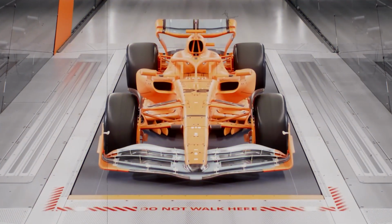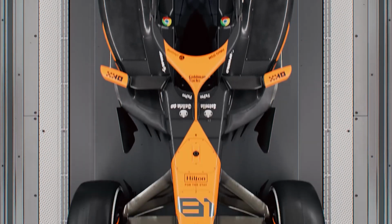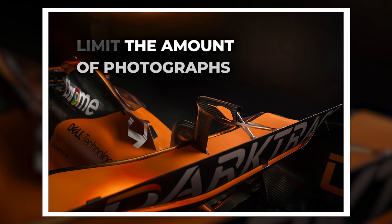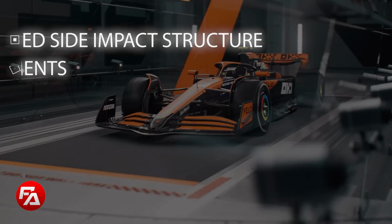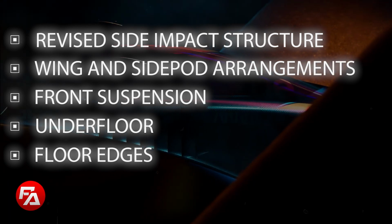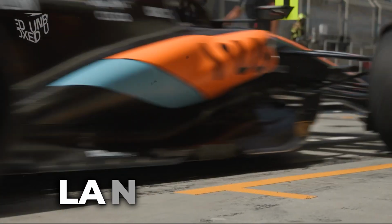One of the most enjoyable aspects of testing is filling in the gaps between what teams demonstrated during their launches and what is genuine, and no team has more blanks to fill in than McLaren. It has been purposefully secretive, with a determined attempt to limit the amount of photographs and conceal aspects of the car at launch. The revised side impact structure, wing and side pod arrangements, front suspension, center area of the underfloor, and floor edges are all covered in some fashion. As Lando Norris put it, "Why give up more than you need to?"